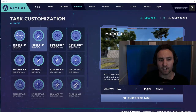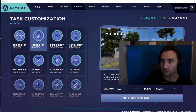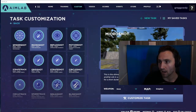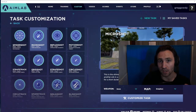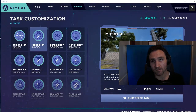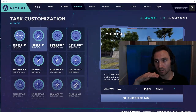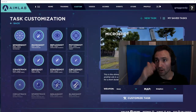So thinking about Warzone, the main motions that come to my mind, and if you can think of an aim motion that I am not thinking of, let me know. So you have obviously tracking, you have flicking, you have smoothing or centering, you have vertical, right?